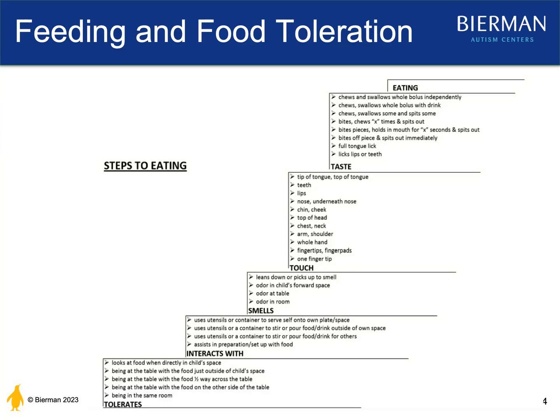And while everyone, of course, has their own preferences and foods they don't like, this gradual food interaction strategy can be a great way to systematically expose those extremely picky eaters to new foods.